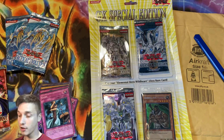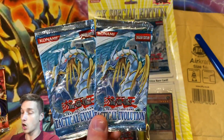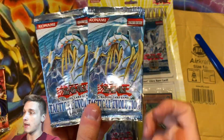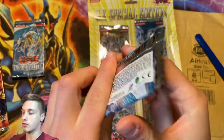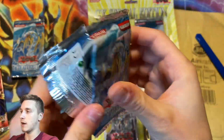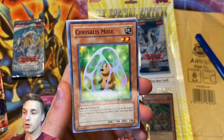So nothing out of those two packs, but we have our two tactical evolutions. And these are the unlimited packs, which hopefully may contain a chance to get the Ghost Rare misprint. Normal, sorry, Effect Monster Rainbow Dragon, which is the Chaos Neos card. So let's see if we can get one of those ahead of this opening. It's very unlikely, but nothing is impossible.